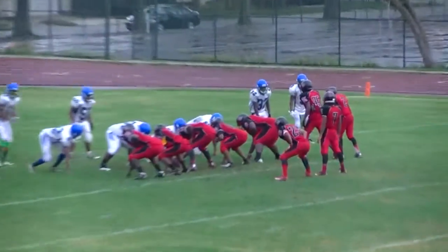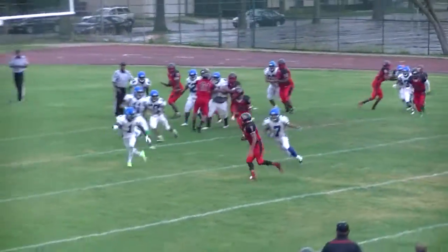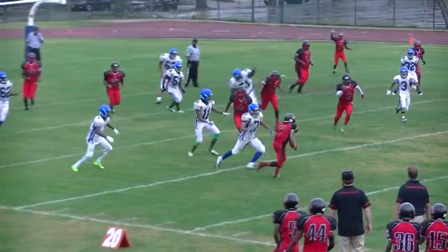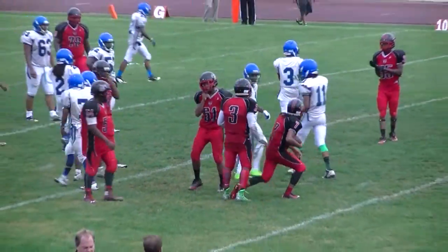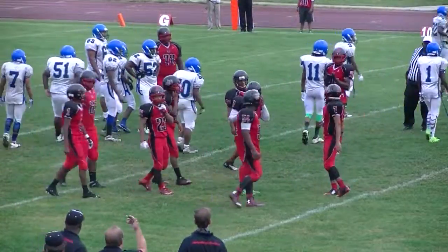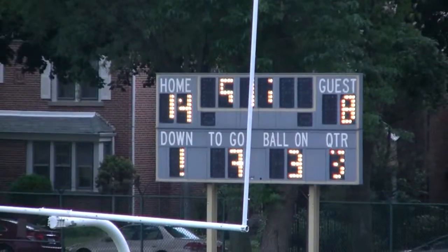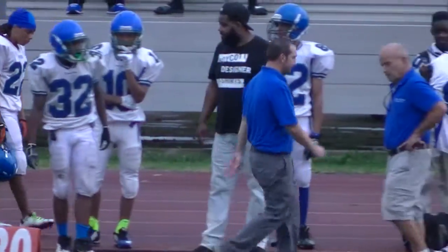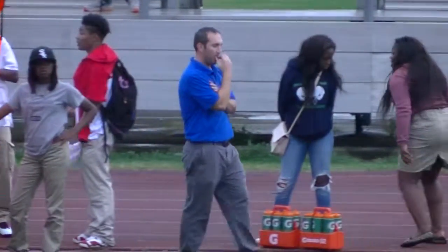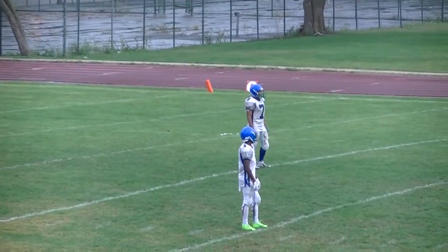Two receivers set to the near side. From the shotgun, single back, man in motion. Looking for the keeper. Jukes, reverses his field, and finally taken down. A little bit much. No cigar. Panthers by 6. Back for the Tars.